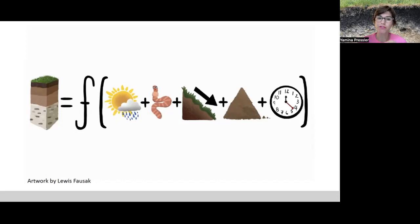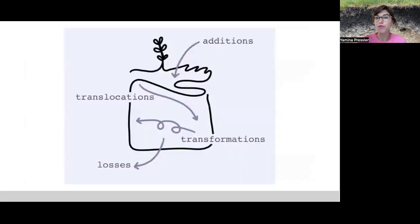And these soil forming factors create variation in the physical, chemical, and biological properties of the soil because they act on the soil forming processes. So here, these are 4 general processes that soil scientists use to describe how a soil forms. And so the reason that climate or parent material or time is a soil forming factor is because it acts on one or more of these 4 processes.